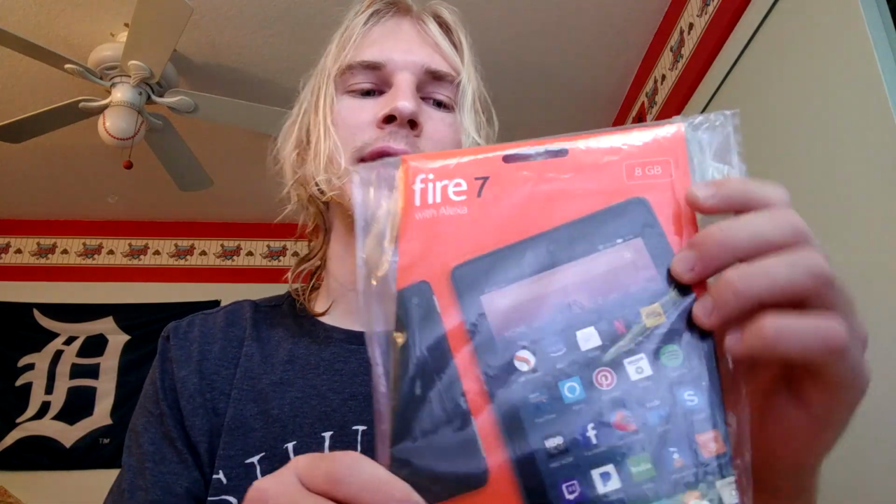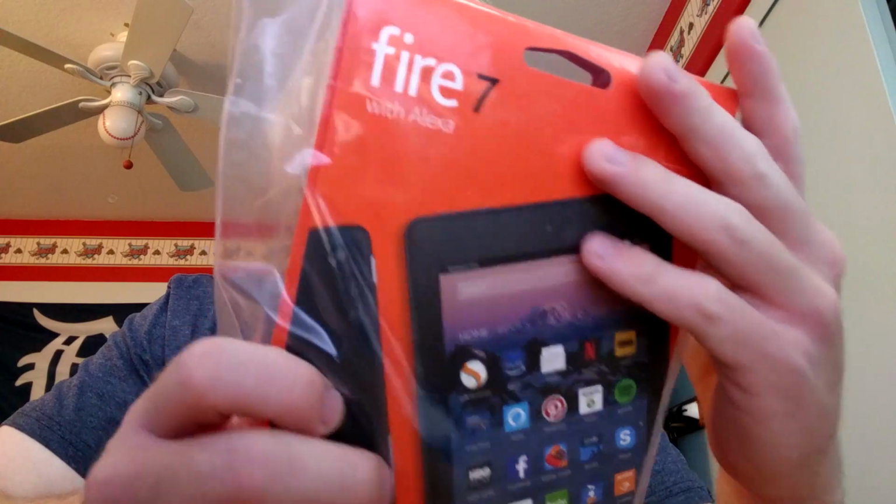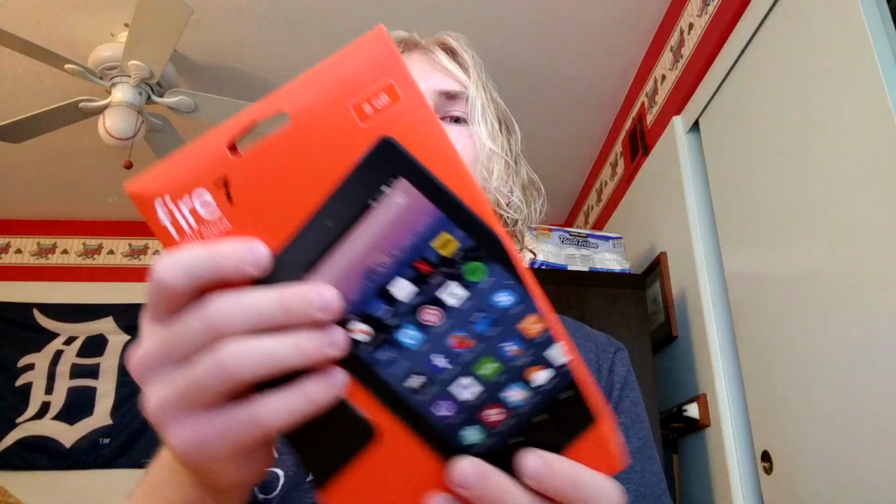Alright, so on the packaging, I did notice that it has every single language on the back, saying all the warnings and things that you should not do with your tablet, but I honestly think no one's going to read it. And like I did, I just skipped over it. So, in the trash it goes.